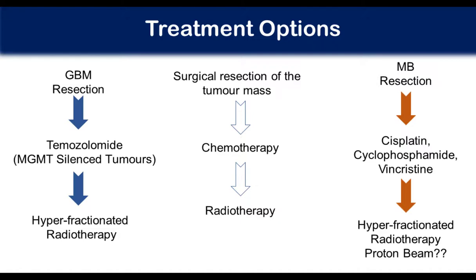So this could potentially help reduce side effects and problems such as hearing loss and speech defects. However, there's a lot of research going on at the moment to try and understand whether proton beam therapy actually helps any more than standard traditional radiotherapy, because we don't know whether it's actually more effective at killing the cancer cells.